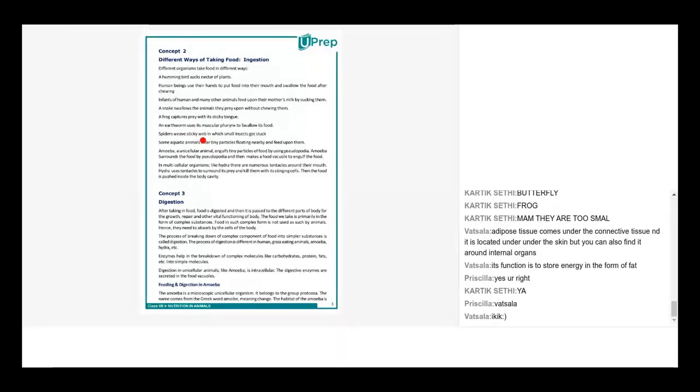Now, what happens in case of spiders? Spiders weave a sticky web in which small insects get stuck. This is a very intelligent way to catch its prey. Correct? It spins a web and then goes away. And then, when it comes back after an hour or two, obviously there would be an insect which has tried to fly and then got caught on the web. So that becomes the spider's prey.